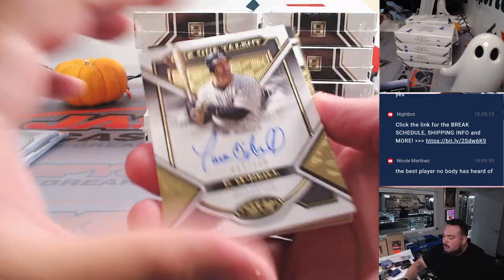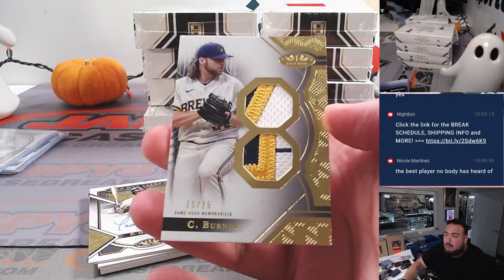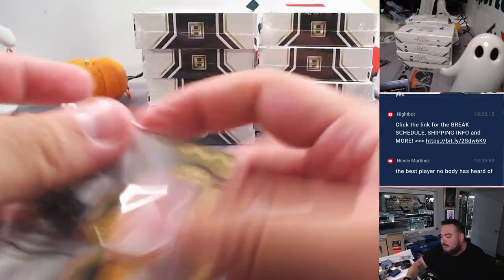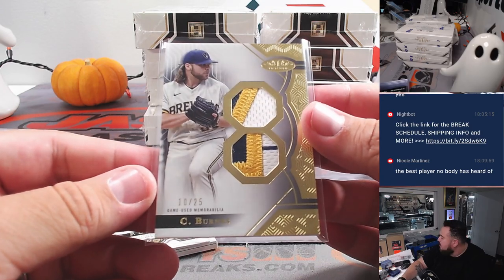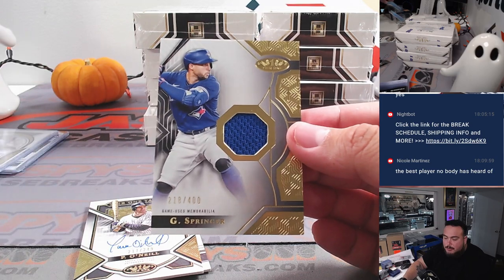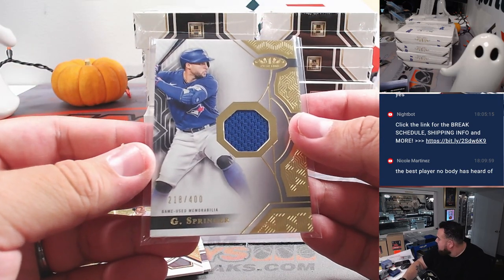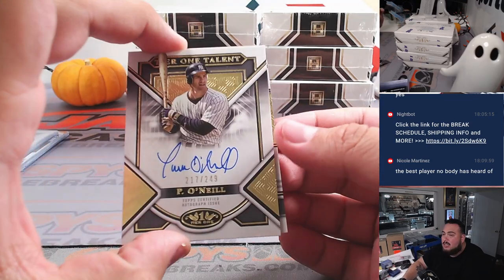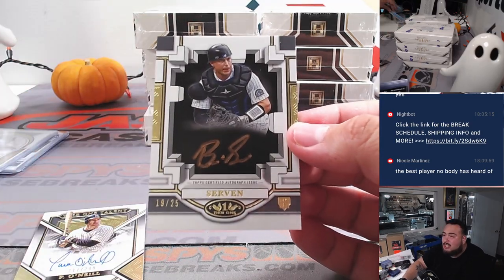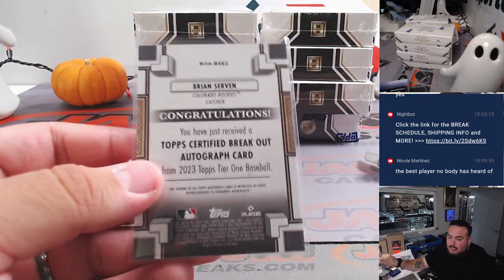We got O'Neal for the Yankees to 249. Nice patch there. Corbin Burnes to 25. Three color patches there for the Brewers. 11-team RMB, 10. That's going to zero, Alexander. And then we got George Springer for the Blue Jays, part of the 11-team RMB. That's 218. Spot 8, Ryan H. And a nice Servin to 25 for the Colorado Rockies, Brian Servin.